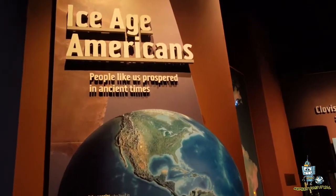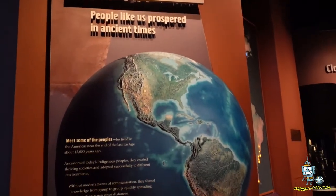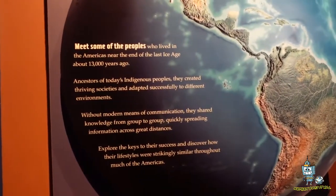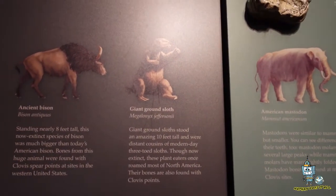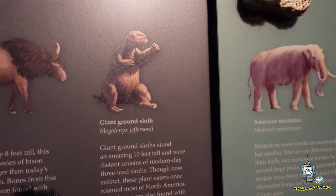Research common patterns between East Asian people and people in the Americas. And they use linguistics, the study of language, to find common threads between languages. I cannot believe sloths used to be 10 feet tall. That is mind-blowing. Can you imagine coming across that?